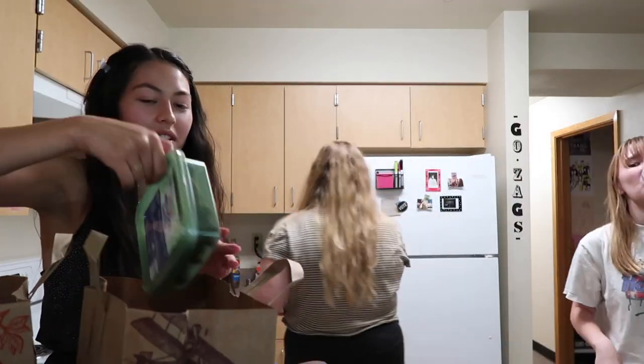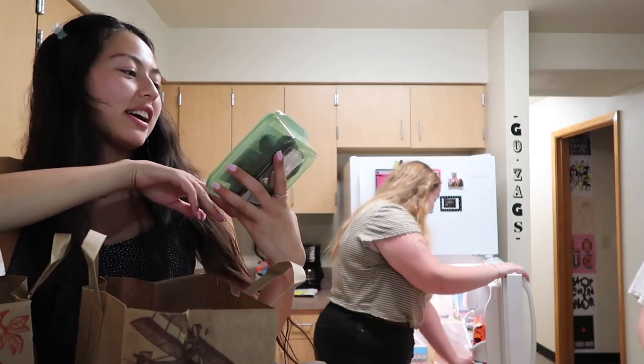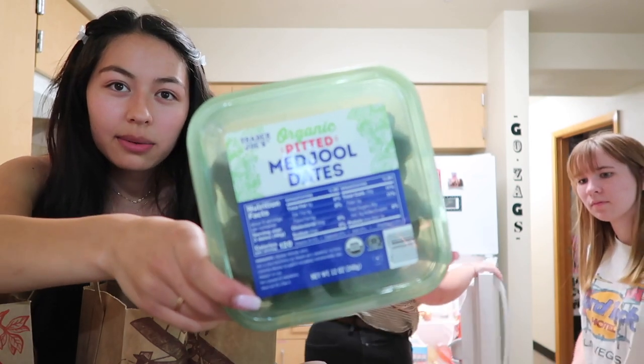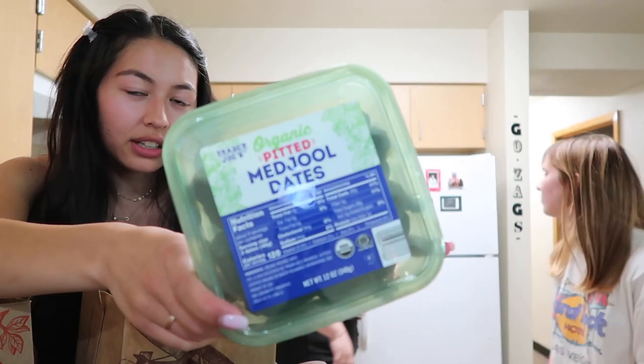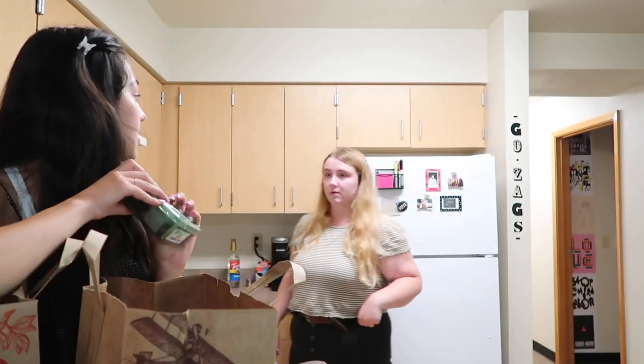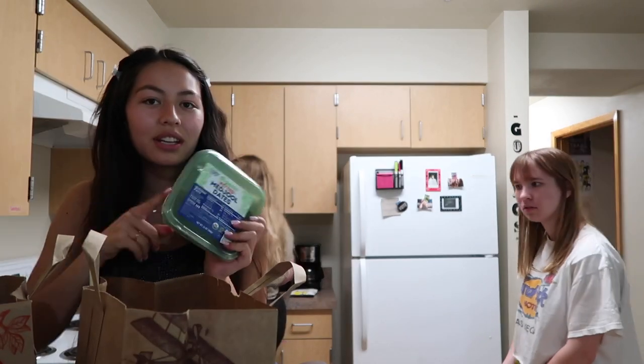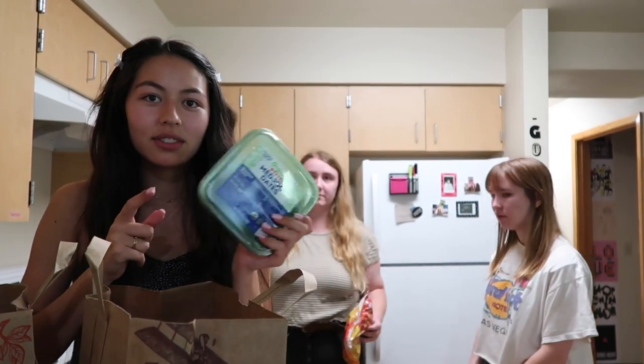My last item, so the rest of the haul will be my roomies'. I got these organic pitted medjool dates. I like to eat these by themselves, but I also like to put them in smoothies. So if I could use some of the peanut butter that you guys got, it's like a banana, peanut butter, oat milk, date smoothie.